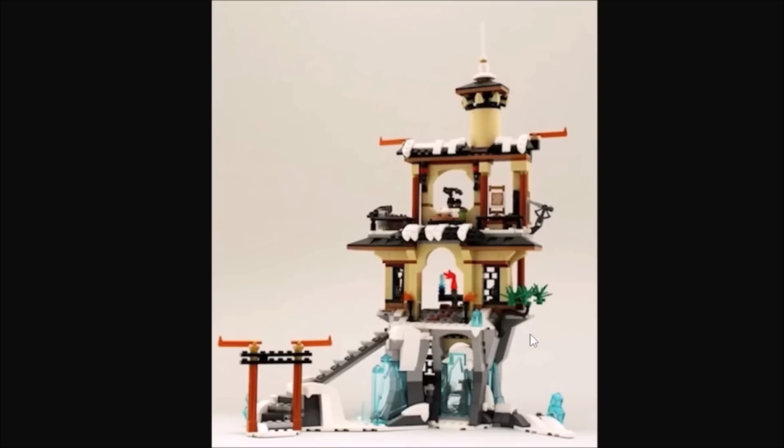This set looks fantastic. I wonder if anybody's ever made a mock of this. I wonder if I could make a mock of this. Interesting. Add that to the list of mocks to make eventually. But overall, I like how this temple looks. Very serene as well, on top of a snowy mountain. I really adore how this temple looks.